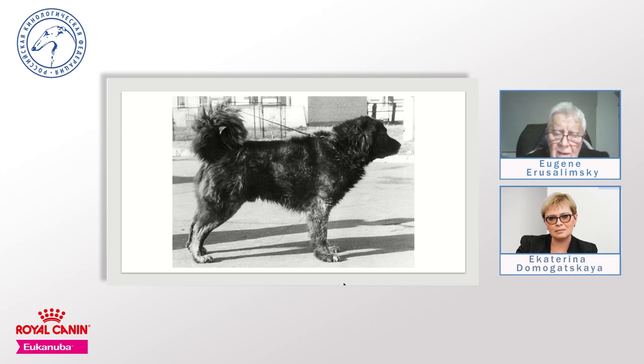This is a vertical line in front of the rear leg. This is the tail set, and the vertical line from the tail set is coming down through the knee joint. It is the front part of the joint, and it is the actual joint. It is correct.